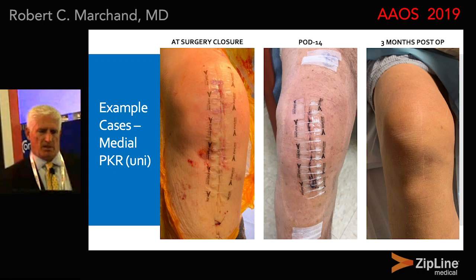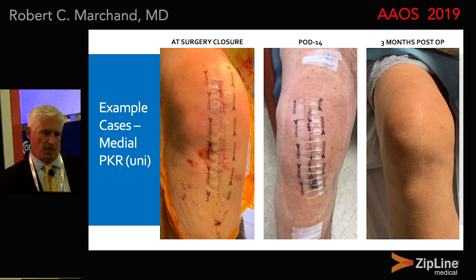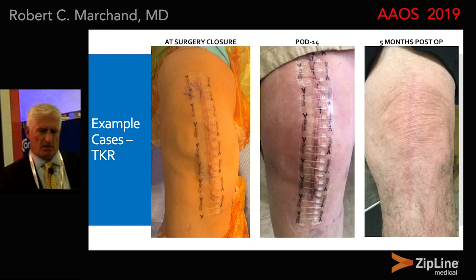So these are a few samples. This is a partial knee. This is a very routine closure, partial knee. This is day 14. Take the stitches out. Up there we have nylon stitches. We just leave it open. These little plastic clips, sometimes up in our area in Rhode Island, you wear long pants, it gets caught, so we'll put a sleeve over it, just like a stockinette, so it doesn't get caught on the pants. And this is 3 months later. Similar to total knee, at the time of closure, day 14, this is 5 months out.